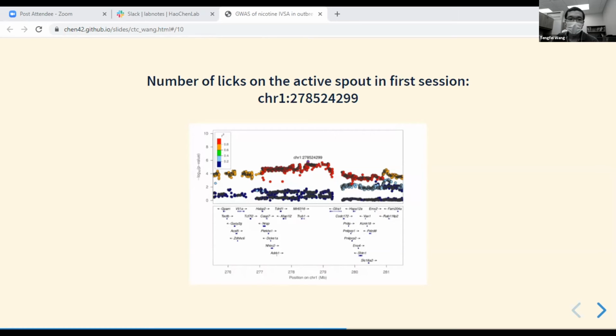For the day 1 trait of nicotine active spout licking, there is a loci on chromosome 1 as shown in the previous slide. It contains 10 genes that have been reported in human GWAS on smoking and alcohol consumption as well. Many of these genes are associated with very similar phenotypes between rats and humans.